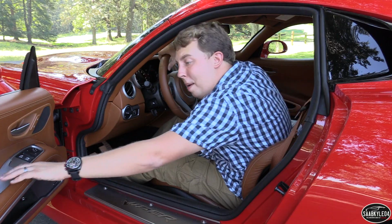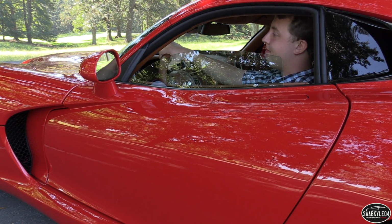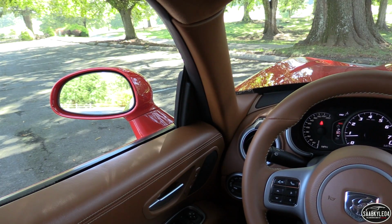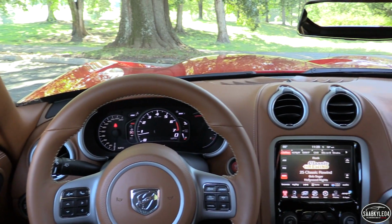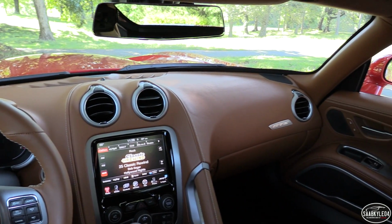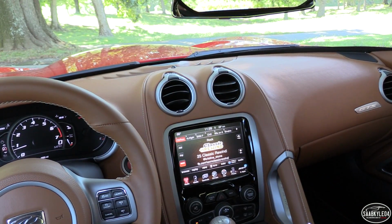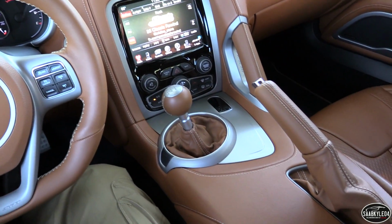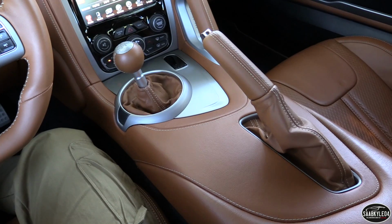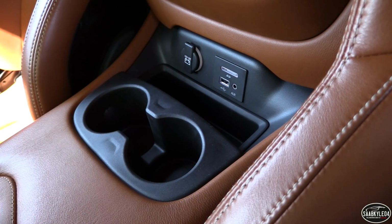Next, we'll go ahead and shut her up and check out the interior features. For 2013, the regular Viper came standard with a 9-speaker audio system, while the GTS came with an upgraded 12-speaker Harman Kardon surround sound system with 2 subwoofers. Mine has the upgraded 18-speaker Harman Kardon system with Logic 7 surround sound and 4 subwoofers.